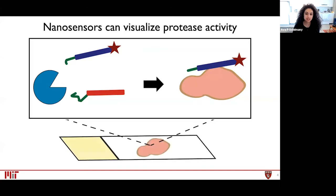When we test these sensors on slices of tissue, like from a patient's tumor biopsy, we can visualize and localize where these cutting events happen in order to understand where these protease enzymes were active. So Ava has introduced you to a probe that allows us to visualize where certain enzymes called proteases localize in a tissue. And so our ultimate goal was to apply them to cancer and to learn the role that proteases play in cancer.